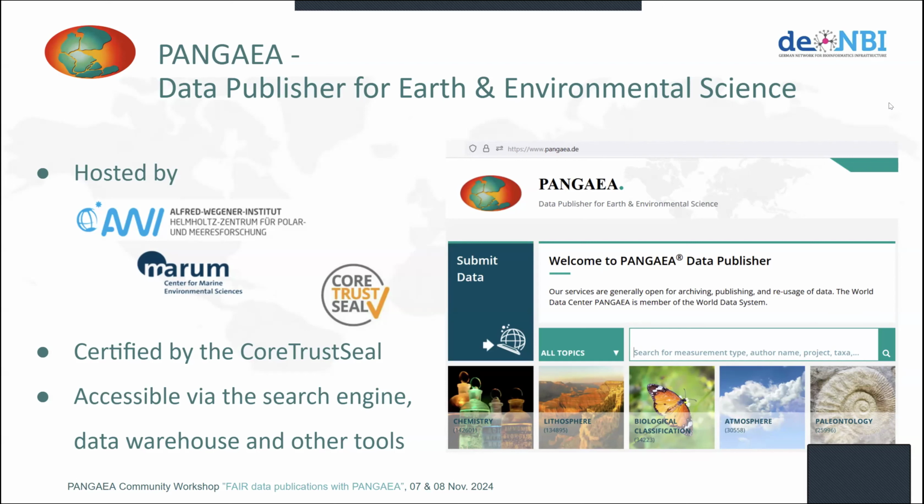And you see on the right side a view of our starting page. This is what you see when you get in contact with PANGAEA. And what you don't see there immediately is that we are actually certified by the Core Trust Seal, which is a really high standard certification for research data management, which also ensures that the data you publish with us is accessible via the search engines here on the landing portal, but also we run a data warehouse where you can access data across the whole repository, and also offer other tools like scripting tools to access the data.